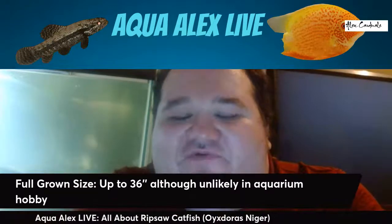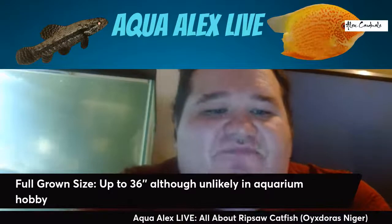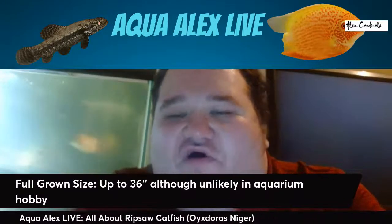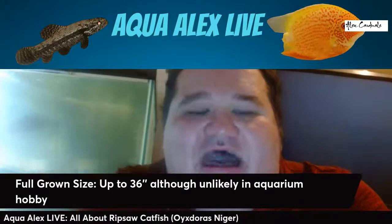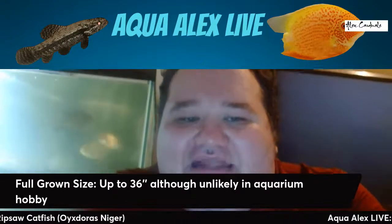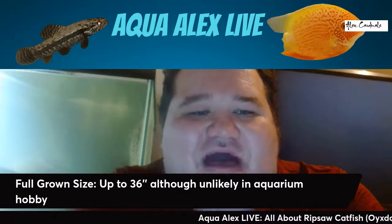And it would be unlikely for a Niger cat to reach 3 feet in the aquarium hobby simply because not every fish keeper is going to be able to house a catfish this big. And if you're not Ohio Fish Rescue, or if you don't have a 1,000-gallon pond or whatever, I highly doubt Niger catfish in captivity will get past 3 feet. However, it has happened. I'm not saying it's not possible, but it's not plausible is what I'm saying. So generally, I would expect a Niger cat to max out around 2.5 feet, close to 3 feet, but definitely not over 3 feet. So keep that in mind.